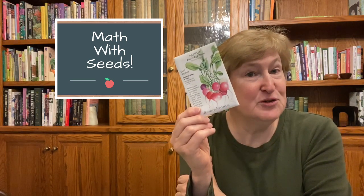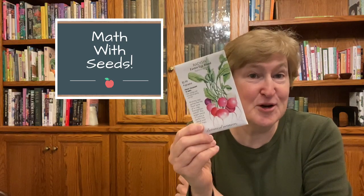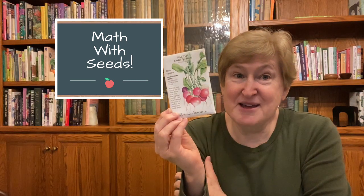Well, that's easy to figure out. They say to space these 1 inch apart. And so if you space the seeds 1 inch apart, you put 12 seeds in a row, and then you take 12 times 28, and that will give you 336 seeds. So I have 336 seeds of radishes to plant, and then I will have 336 radishes. Isn't that lovely? And so that's our math for today.